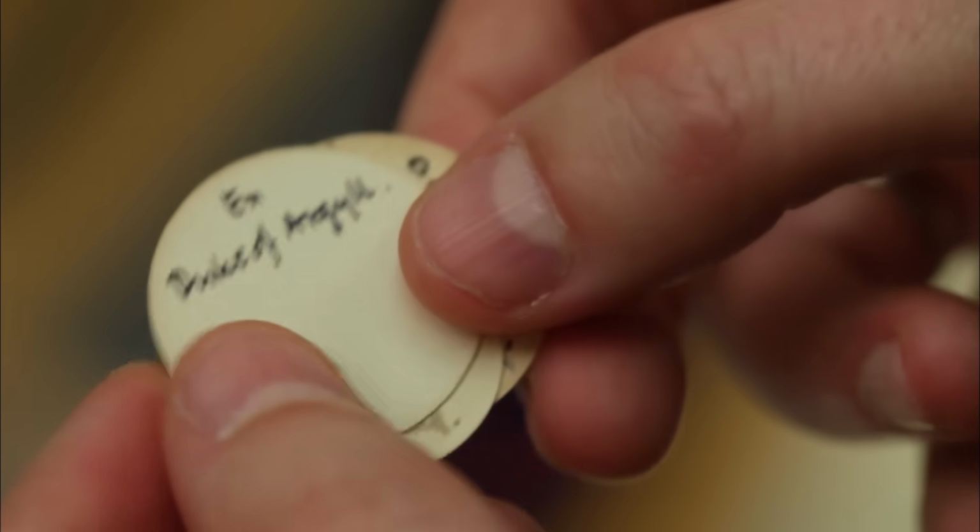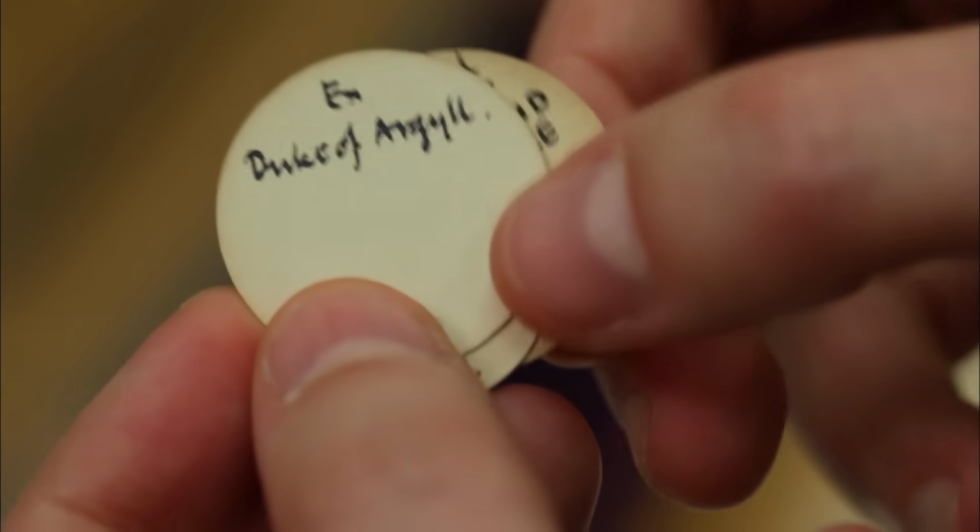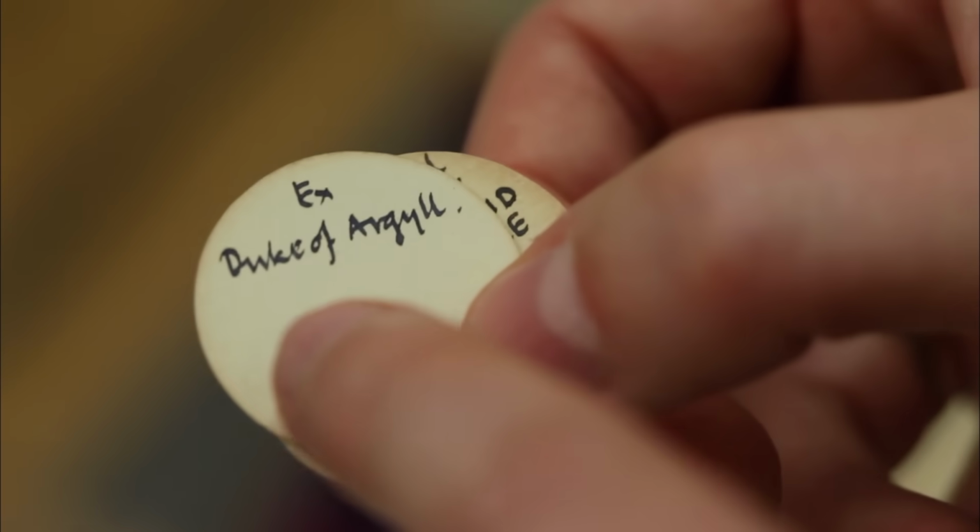Okay, and when did he live? Well, he died in 1949. Okay. And for about the last decade, at least, of his life, he devoted himself to his coin collections. This would have been his ticket that he wrote with his own hand. So this is really interesting.